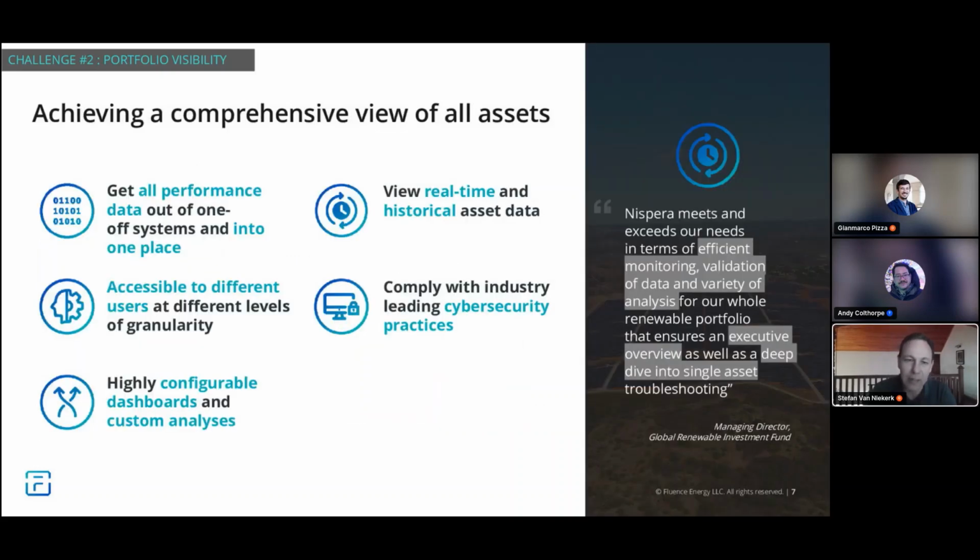If we move on to the next slide, we've since achieved a position where we do have portfolio visibility, and that's been done with Nispera through a 2-year at least process. And the characteristics of that portfolio level visibility is what is listed here. So firstly, we now have a place where all of our data is collated. It gets extracted from the various SCADA systems. So we don't change anything on the SCADA. We just extract data from the various plant SCADA systems and store the essential data in a central place.